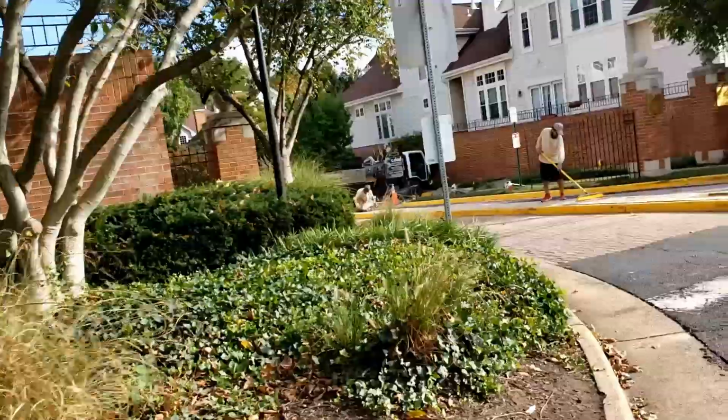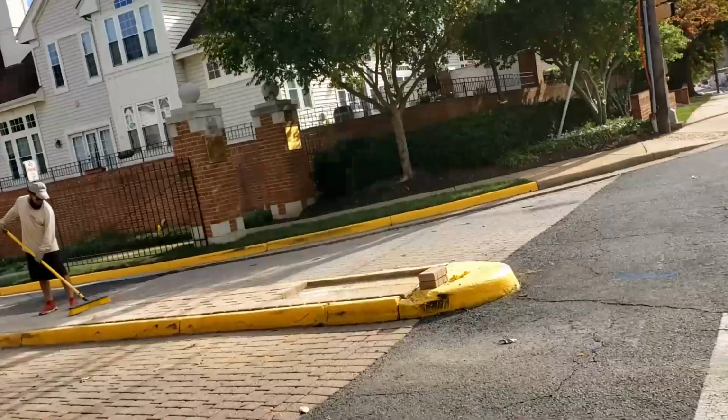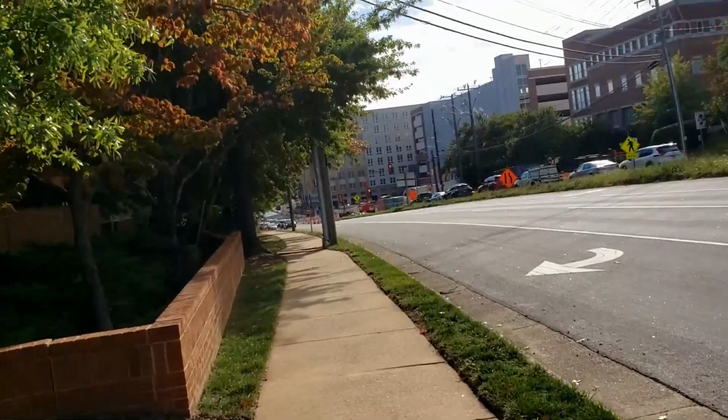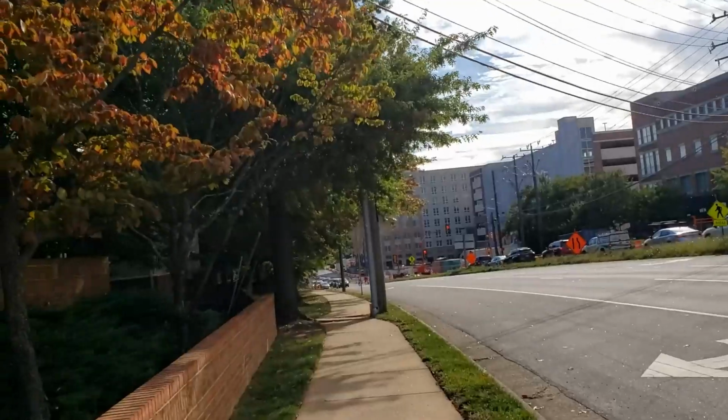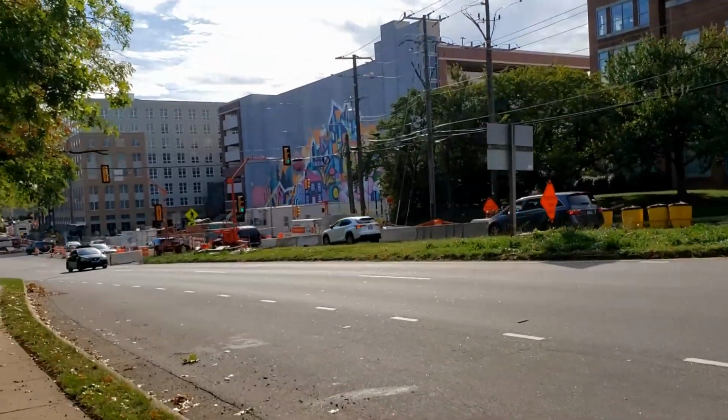No sidewalk here. Or a crosswalk. I don't think anyone's going this way though. Like really? It's right outside a metro station. You don't have a crosswalk or even a sidewalk there? It's a pretty cool little piece of art.